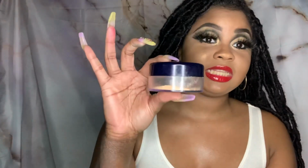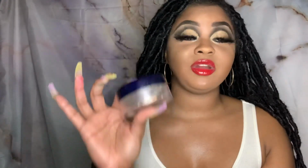Amazing. My favorite setting powder of all time from the drugstore is my Maybelline. This stuff has been with me forever. I think I've used this container maybe a couple times before. This is my Maybelline loose powder. It looks just like this. You can find it at any drugstore. If they have Maybelline, you should be able to find it. If you're my skin complexion or a little bit darker, I highly recommend getting the medium. This stuff gives me no flashback at all.